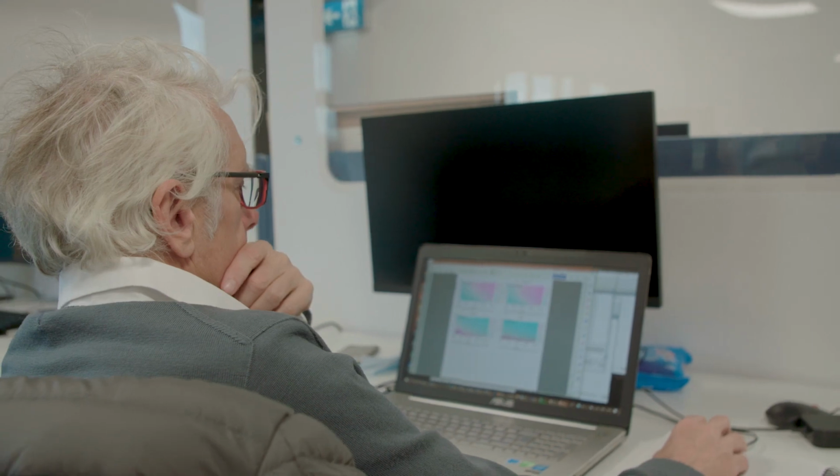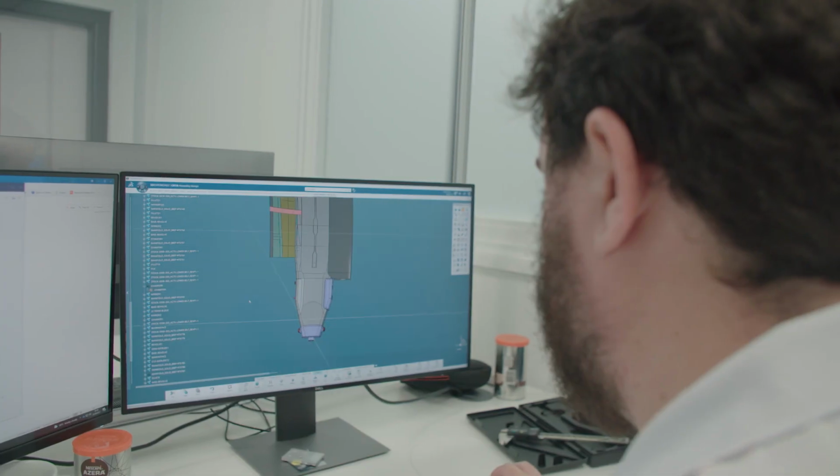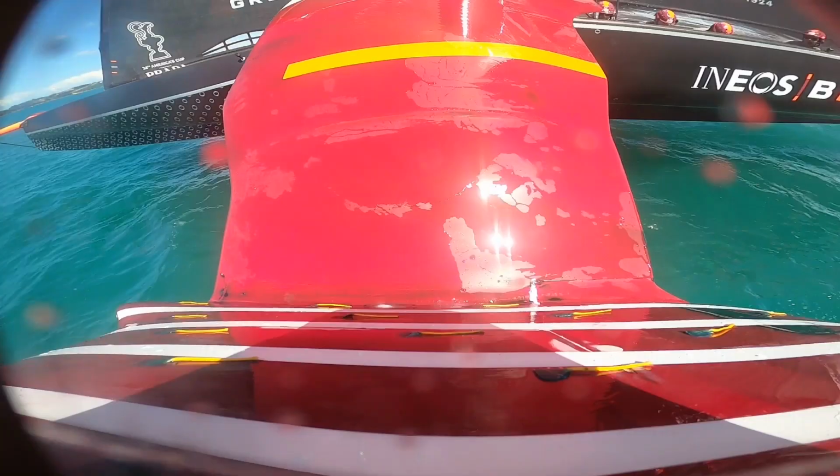My name is Martin Fischer and I'm the chief designer of INEOS Britannia. It is my responsibility to determine the direction in which we want to go, to push the limit of these machines even further.